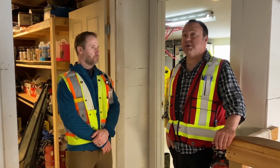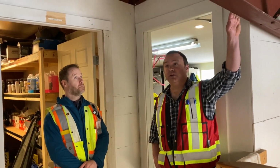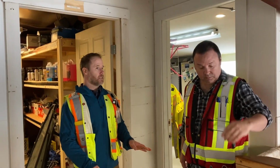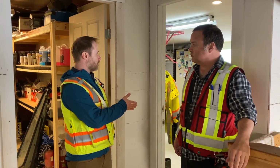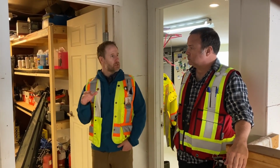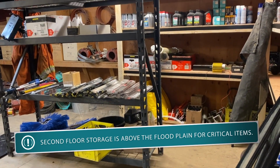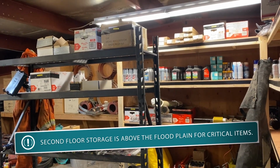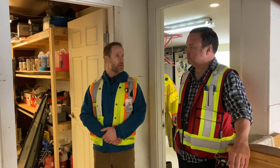So it seems like every square inch of the space is used. This looks like something that was built on after the building was done. It's built up here into the rafters. What are these two rooms? Sure, so this used to be mezzanine space. Now it's been converted. We've got women's change rooms on this side, and then on this side we've got kind of dual purpose storage. So the water department stores a lot of their hard copy plans in this room, as well as metering pumps and water main clamps. But the fleet department uses it as well for some of their overflow from their storage room.